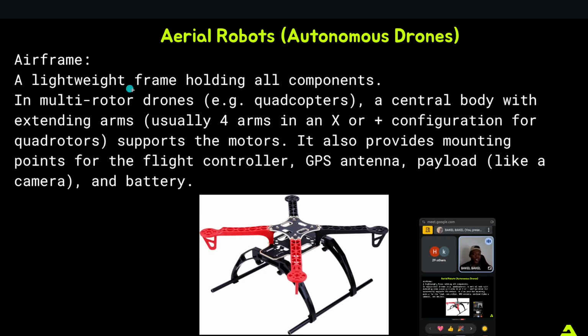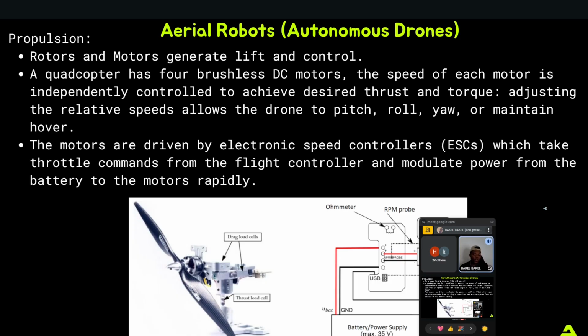So now the structure is lightweight. It has quadcopters. There are other drones that have far more. Some have less. Some even have wings, depending on configuration. So now we've gotten structure out of the way. We know this is our robot. The next thing we'll look at is propulsion.